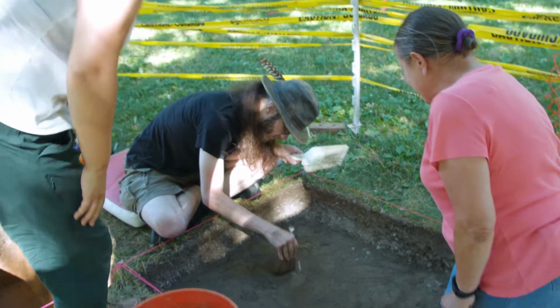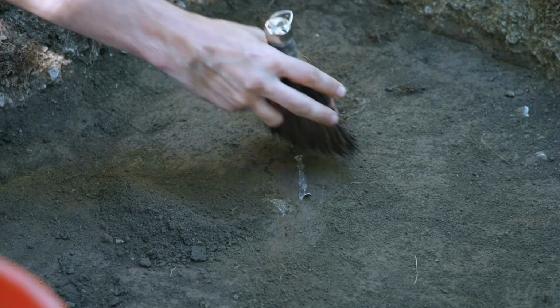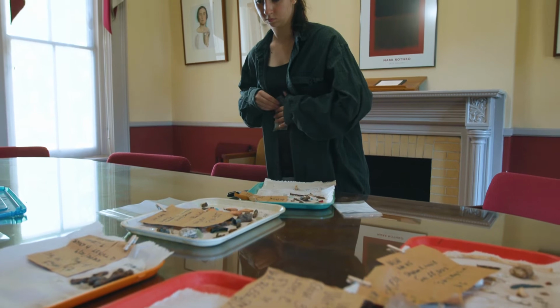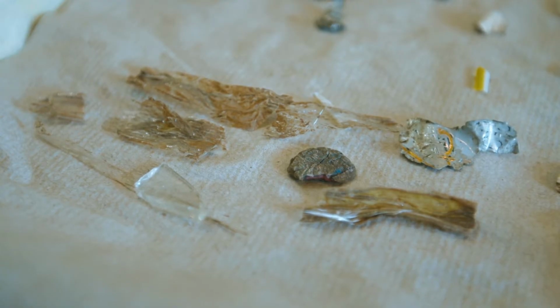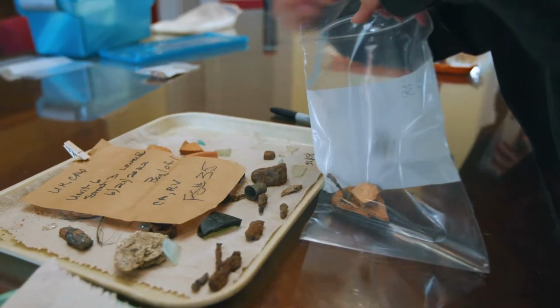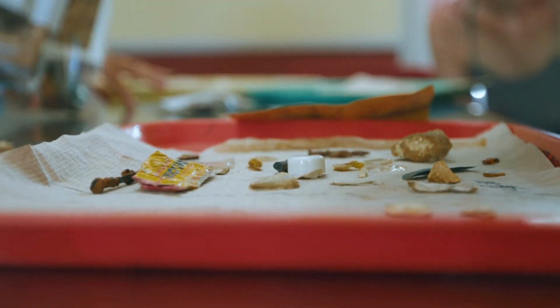Most of the things that we uncover after analysis will end up at the William S. Webb Museum of Anthropology. It's a repository for collections across the Commonwealth as well as beyond. We'll be digitizing some of the artifacts and some of the maps and images that we have created, so it'll be accessible to multiple different parts of the public as we move forward.